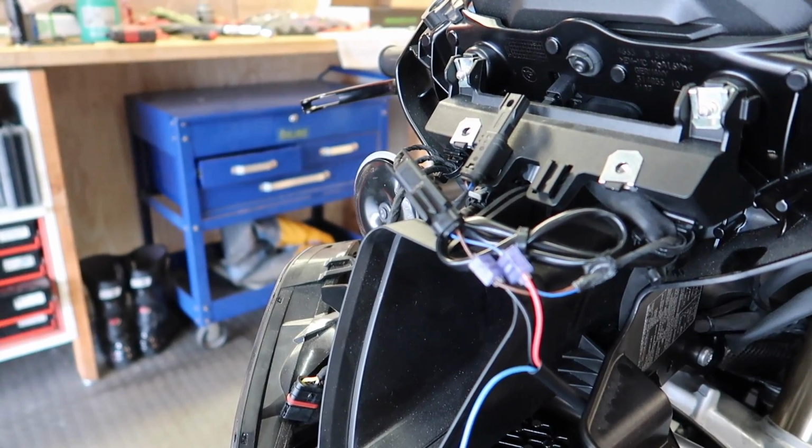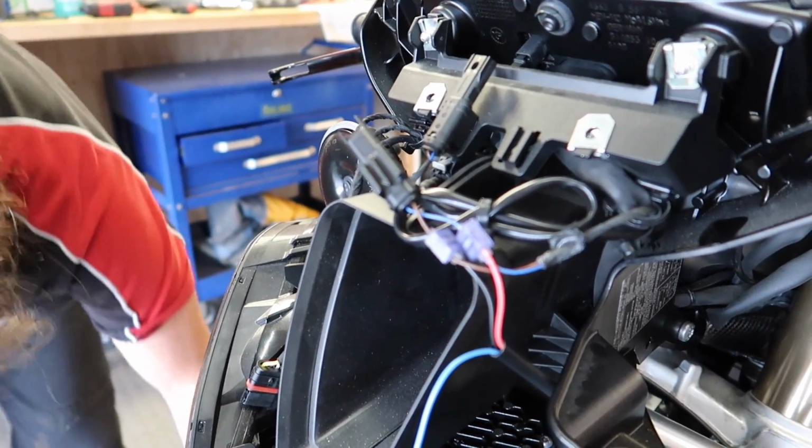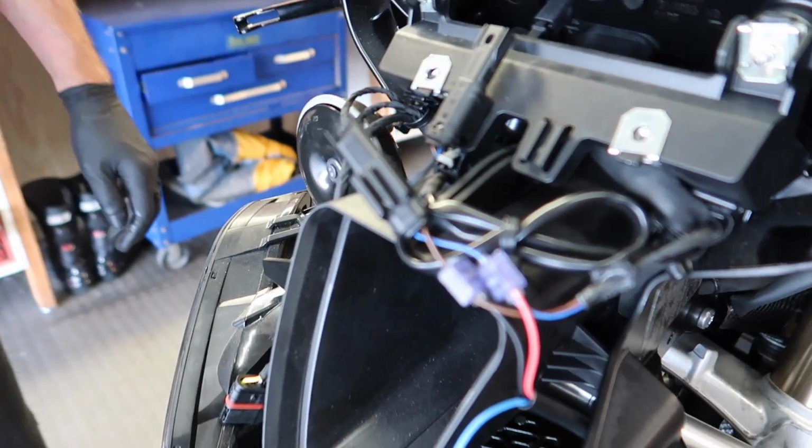It will be a Siamese splice. Siamese splice, there you go. If you want to give it a name. If you want to get technical. Yeah, you want to be a dick about it.